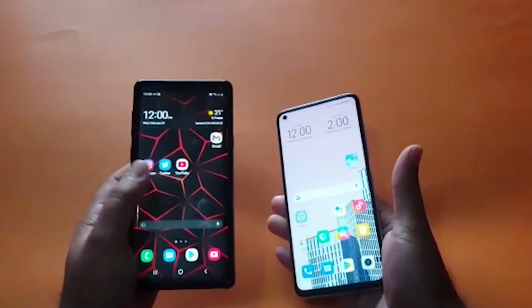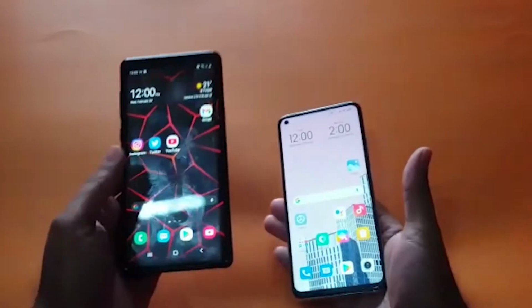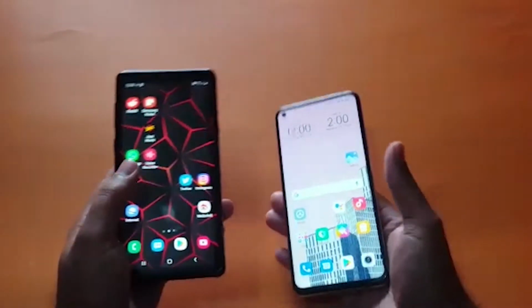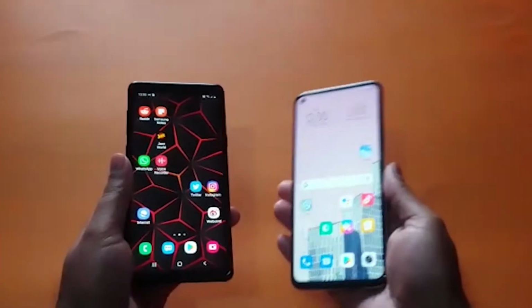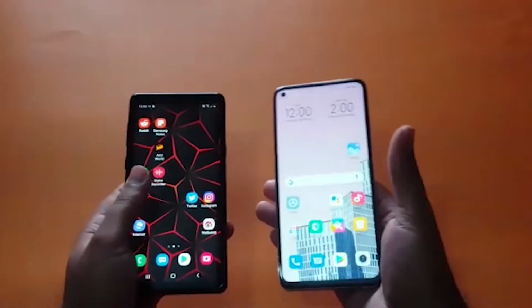In this particular video we are going to make a comparison between the Xiaomi Mi 10T and the Galaxy Note 9. Both of these devices are running the Snapdragon processor inside. One is coming with an old Snapdragon 845 processor, whereas the Xiaomi Mi 10T is coming with the Snapdragon 865 plus chipset. Let's see what all these devices are capable of by testing out different games.